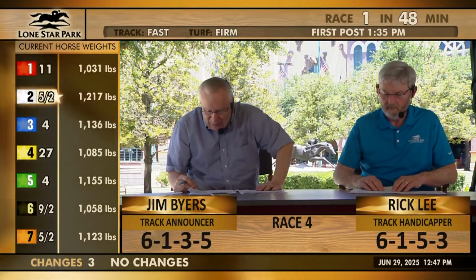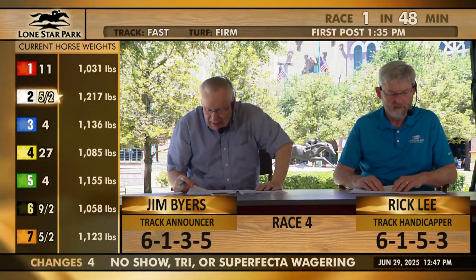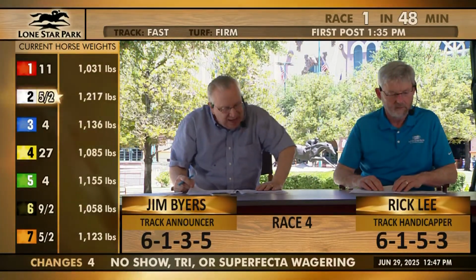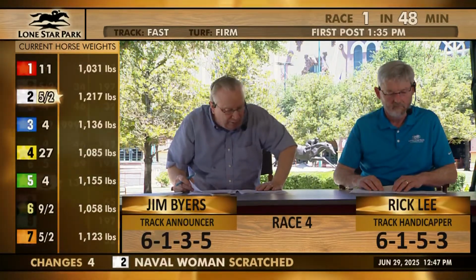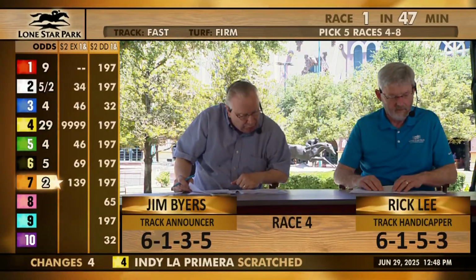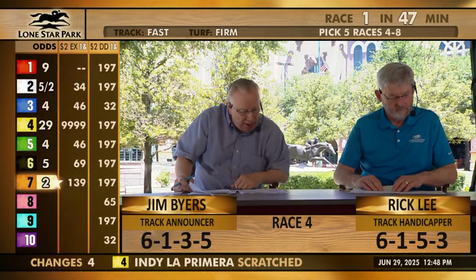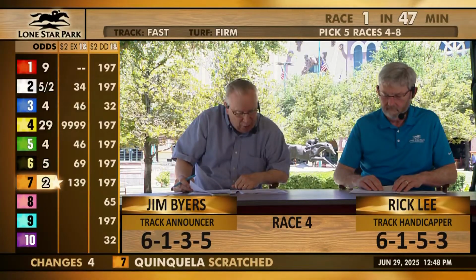That last turf sprint was pretty good. I mean, she made up some ground, but I do think she's better on dirt. She's Candified, very sharp. I mean, you can't get a much sharper filly than her right now. And Blingster, it's her first against older, and is coming off a little bit of a break, but Calhoun has just been very, very strong all meet.